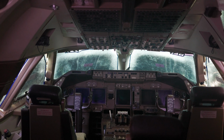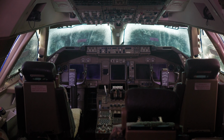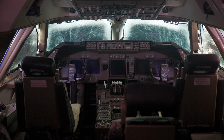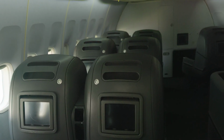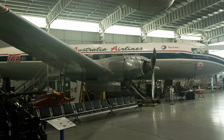The 747-400 had a 2-man crew on each shift, I should add. The flight engineer was removed for the 400. Behind the crew cockpit, upstairs was business class, not first class, that was downstairs. I'm not sure this first class would count as first class anymore. More like a business class seat these days, but this was first class. So all in all, a truly magnificent machine. Anyway, let's go inside and have a look at some of the other aircraft.